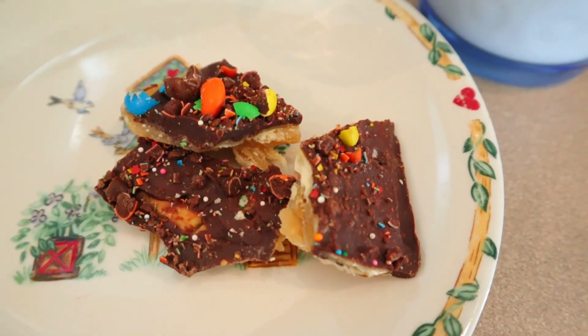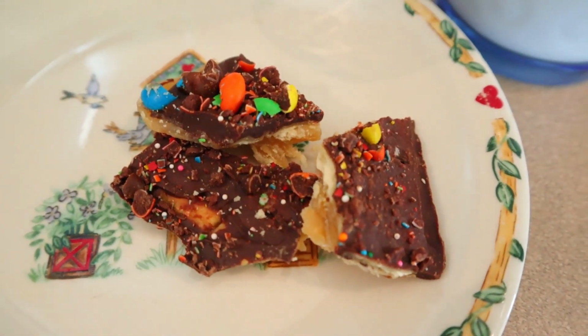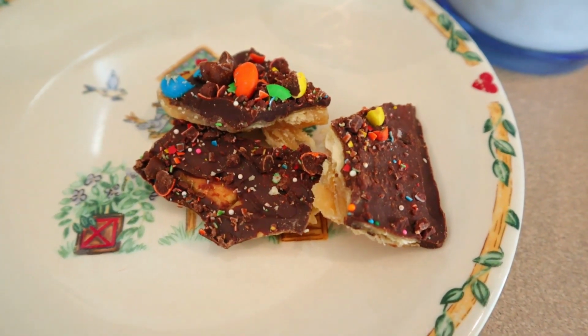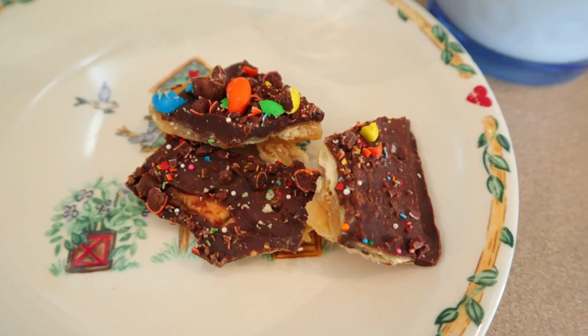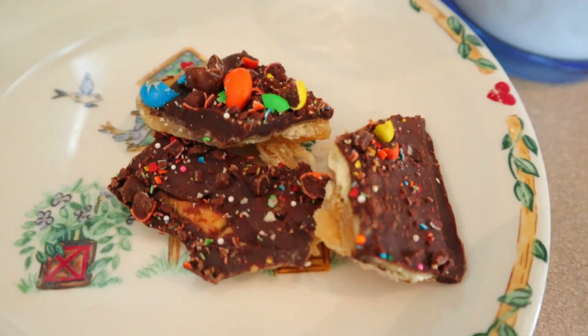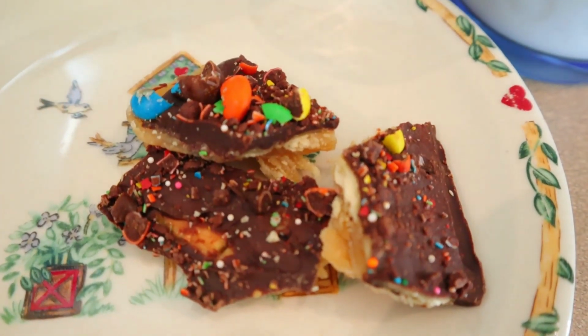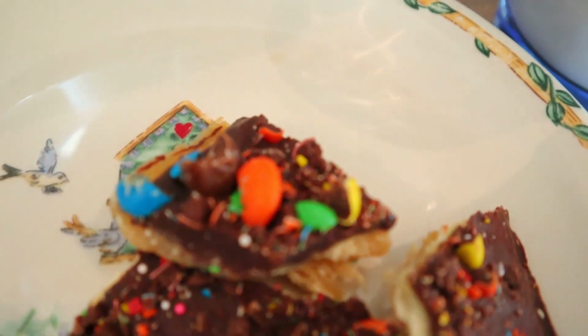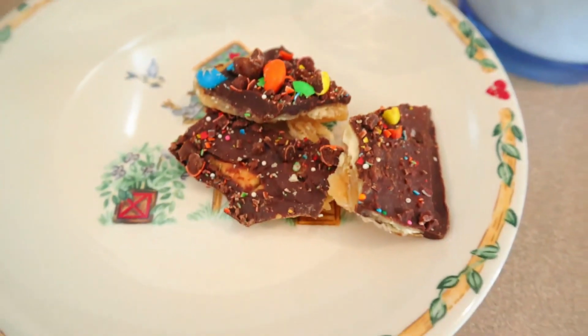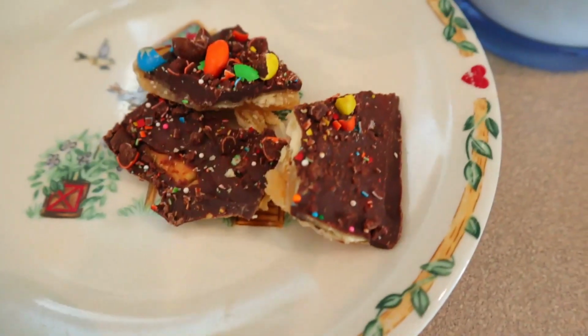If you're not familiar with Christmas crack, it's basically saltine crackers that you melt butter and brown sugar, pour it over the top, then you melt chocolate chips, pour that over the top, and then you can either crumble nuts over it. This time I crushed some M&Ms over the top. So that's Christmas crack, and it's something that only gets made in my house once a year.